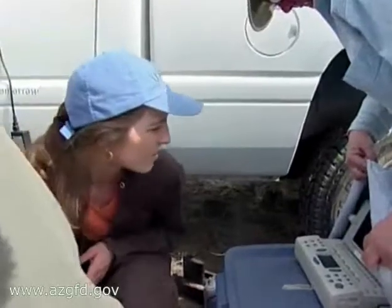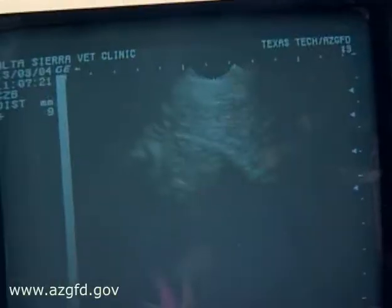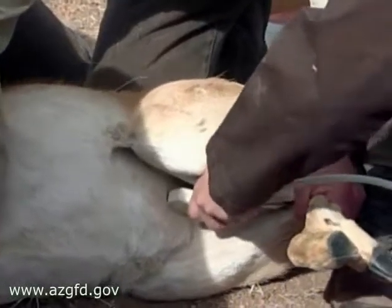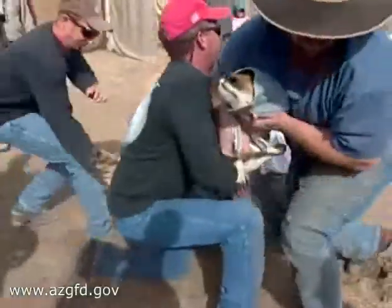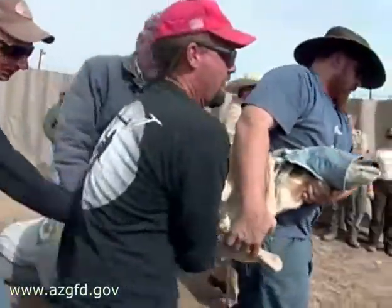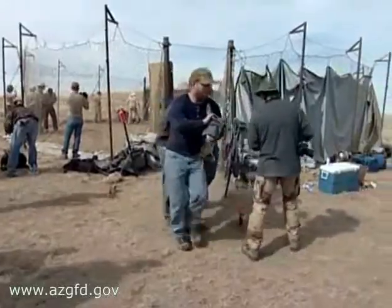Lisa Schender, wildlife disease specialist and veterinarian, also conducted ultrasounds on does to see which females were carrying fawns. Once all the procedures are complete and the pronghorn are loaded onto the trailer, the next batch is led in for processing. While capture and release operations like this are manpower intensive, we weren't at a loss for volunteers.